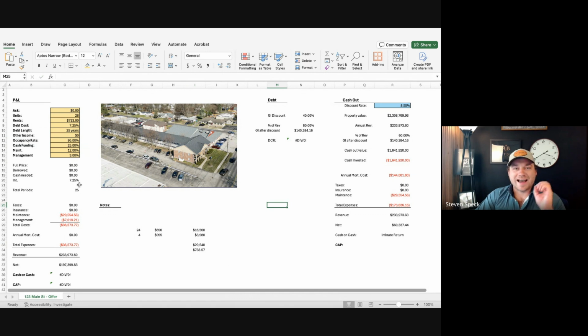Cash funding. This is how much money you're going to put down. Right now, typically, you're going to need to put down 25 to 30%. So that means your loan to value, how much of the purchase price you can borrow from the bank, is about 70 to 75% right now in this market. So that means cash funding, we're going to put down 25%. You're probably going to need a little bit more because you're going to need some reserve. But to make things simple, we'll put 25% down right here.